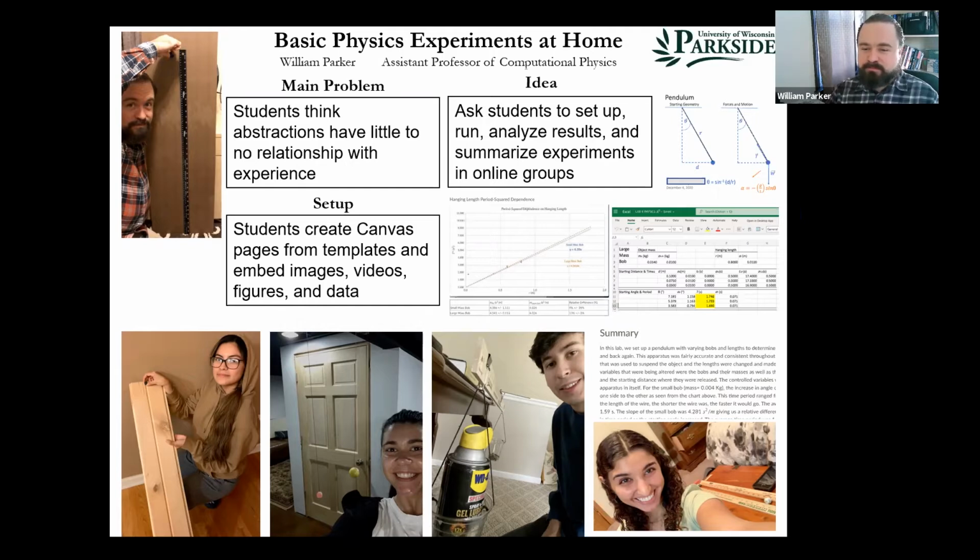It was good. People would build these experiments in different ways. I forgot to tell you what the other 3 experiments were. The one on the far left is rolling a ball down a ramp to measure the acceleration due to gravity. And I'm up top on the upper left doing the first drop.